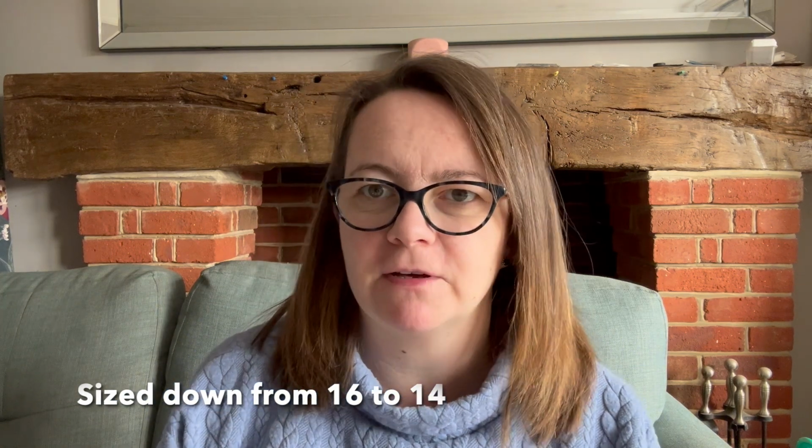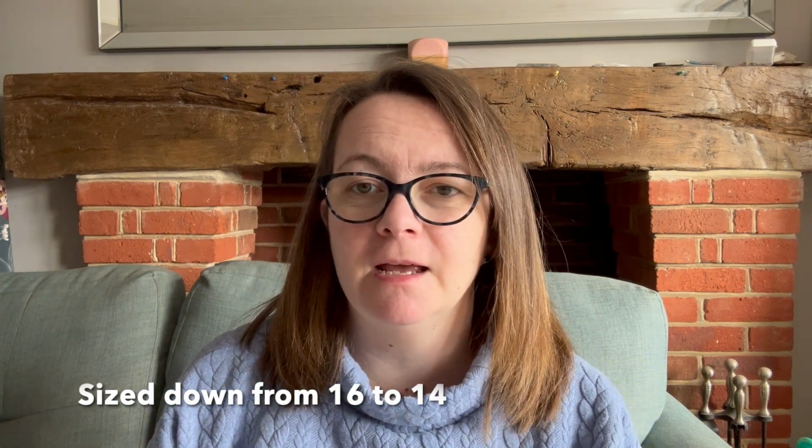I wore it this week with a nice pair of black trousers. It's perfect for work, perfect for the weekend. I can dress it up or dress it down. I'm so pleased with it. I don't know what size I sewed. I think I sewed a 14. Or did I size down? I might have sized down. I'll have to check and put it down the bottom. I think I sized down one because it came up very oversized, and this is still not tight by any stretch of the imagination, but it's the perfect size for me. And I love it.